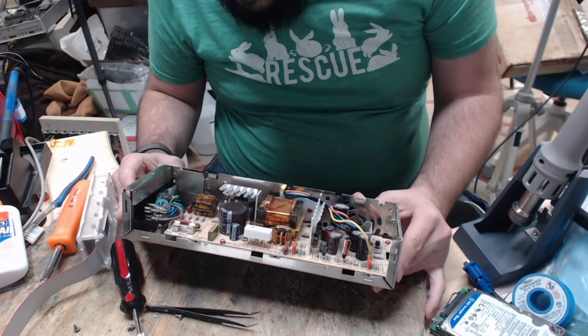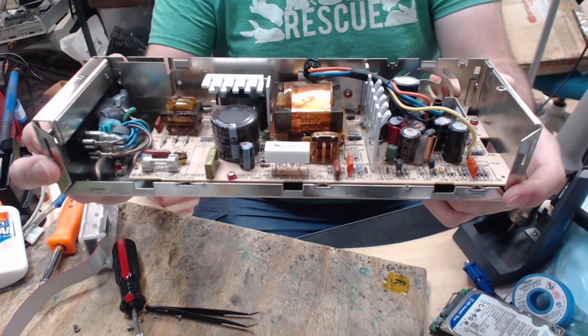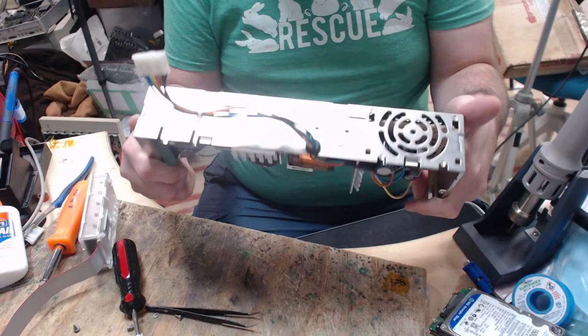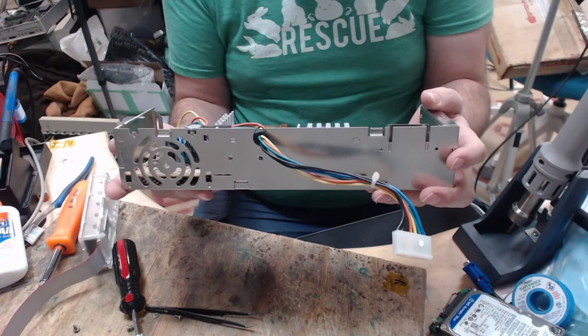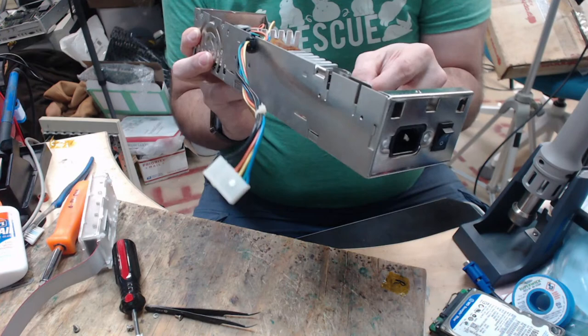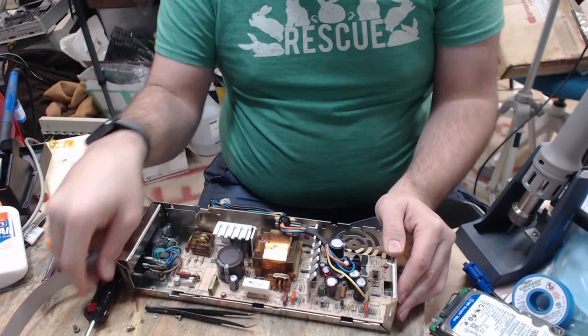Look how pretty. No worries, Adam. It's fine. So this is an Aztec model AA13581. So there is a reefer cap in there. I guess it'll be okay. That's fine.